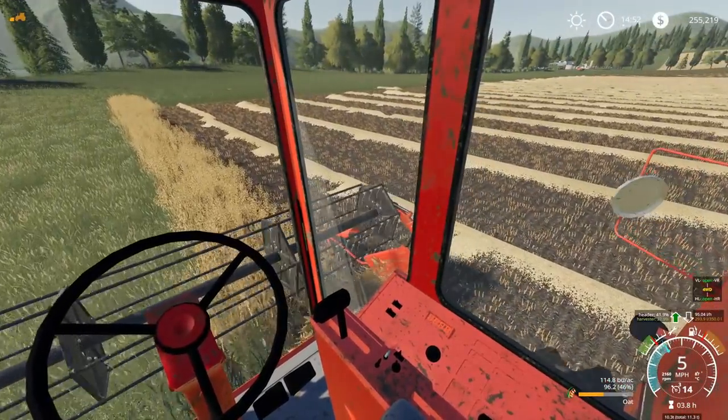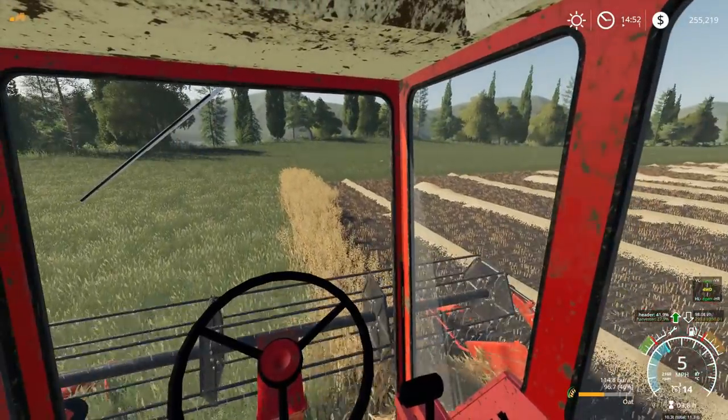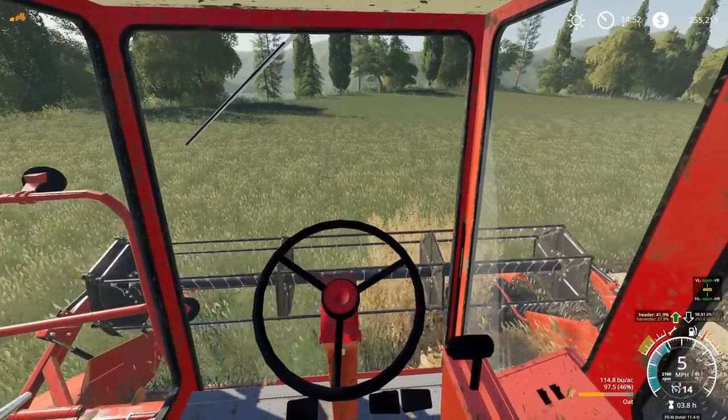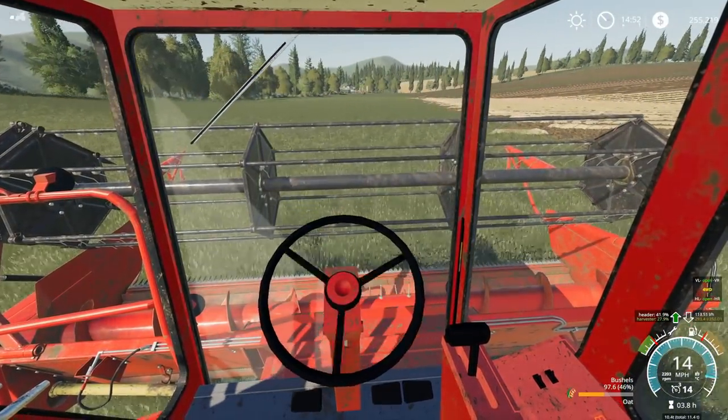We're not even halfway filled on this last tank. You can see everything here is done. Fields are harvested. Nice, looks good. Let's just get to the end here. Lift up the header. Shut her down. Sweet.